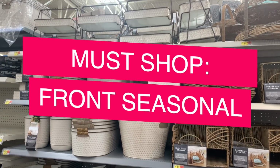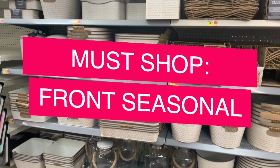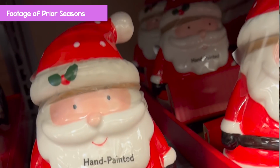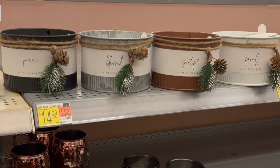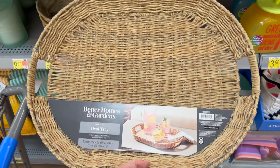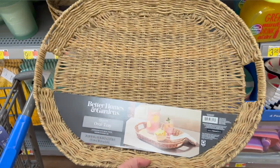I always want to make sure I have time to shop the front seasonal section when I'm in a Walmart store. In my stores, it's on the non-food side near the pharmacy and toiletry aisles. This is where they have a ton of new and seasonal Better Homes and Garden items, and many of them might actually be categorized as quote-unquote seasonal, but many of them can be used year-round.